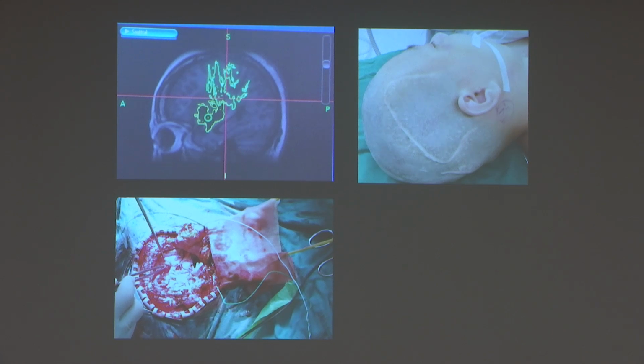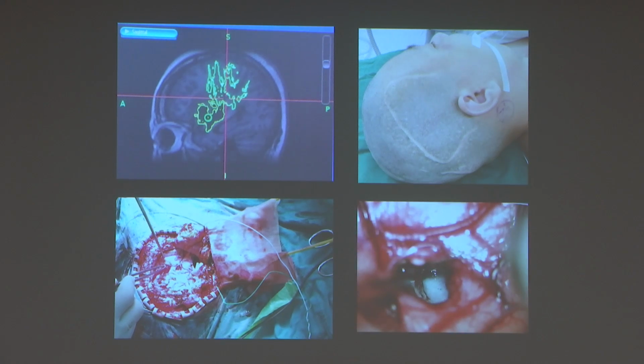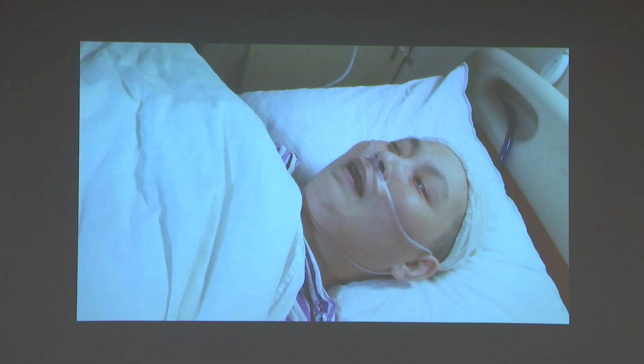This is the cavity. Inside, all brain cavity. So we did that. But this is difficult because 16 years ago, half of the brain was gone. Yeah, almost gone. I have 2 more slides.